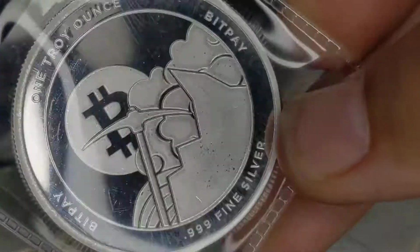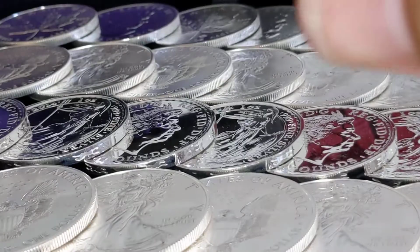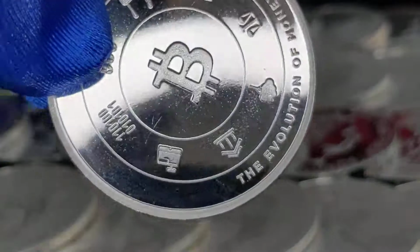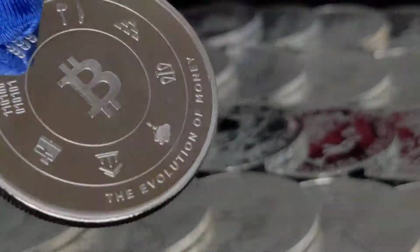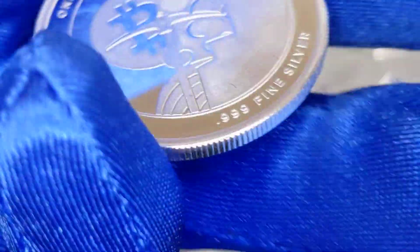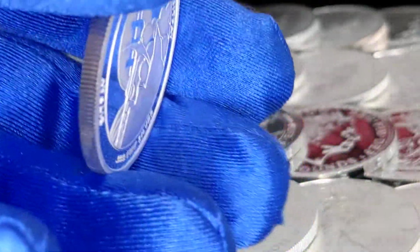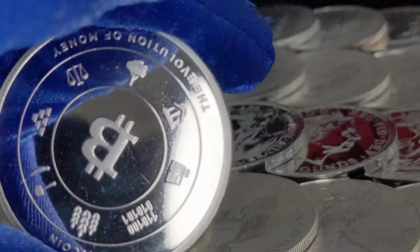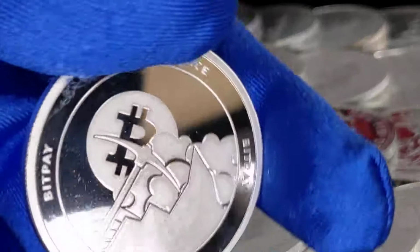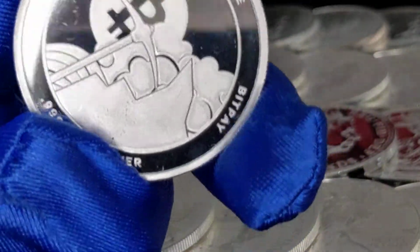But as we get started, the number one reason why I love to stack silver is it's fun. It is just fun to see all the different designs, the different concepts, the different communities that are out there. Just all of the fun ways to learn about silver, connect with people about silver, and collect silver. So really, really fun. And this is a very nice round I got from APMEX recently. And anybody into the Bitcoin phenomenon?